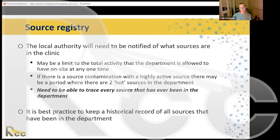Elekta should arrange the transport the whole way, from the time it leaves the source manufacturer, from the time it's created and flown to your country and goes through clearance and then it's picked up by an authorized courier and delivered to your department. The manufacturer is responsible because it's not your source yet, it's the manufacturer's source. Once you receive the source in your department, it becomes your source. But until that time, that source is still the responsibility of the source manufacturer, so Elekta in this case, or whichever company you're using. So in terms of transporting a source to the department, the manufacturer tends to take that responsibility.